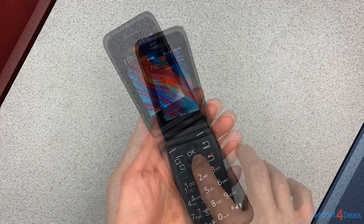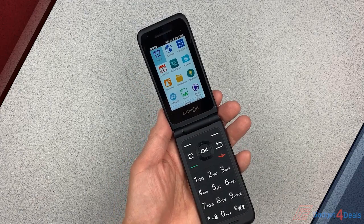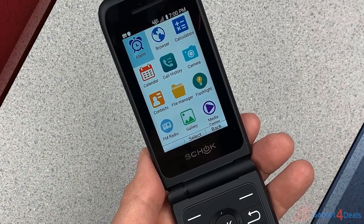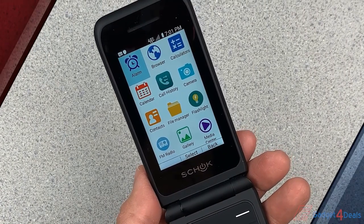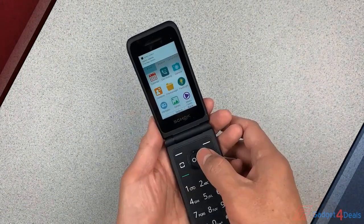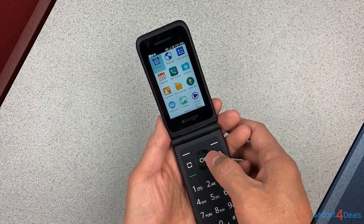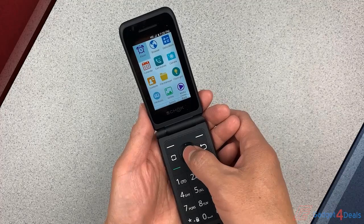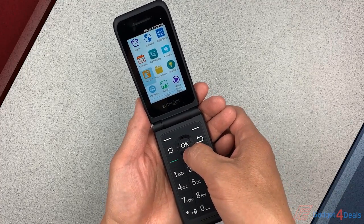Your new phone comes with an amazing new proprietary software called Schok Lock Control. Lock Control gives you the password-protected authority to turn certain applications and system functions off or on, including the browser, camera, SMS messaging, or any other built-in feature. This unique feature provides a multi-dimensional capability to customize your device for a specific user.